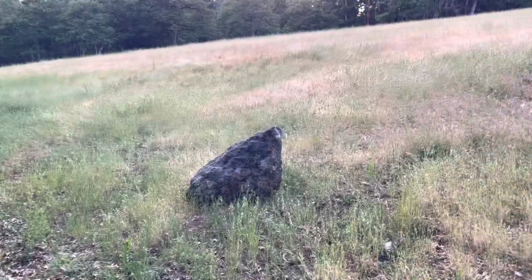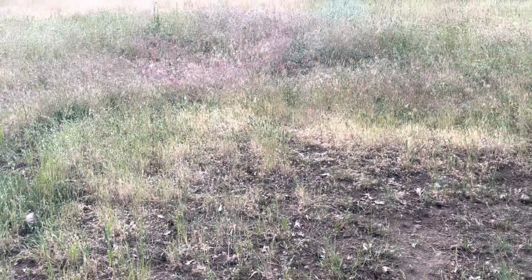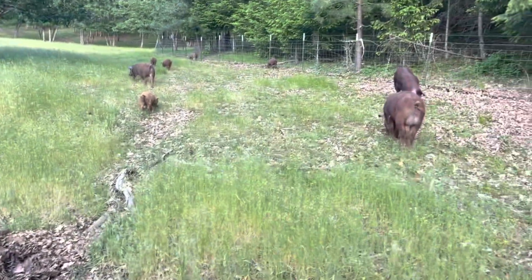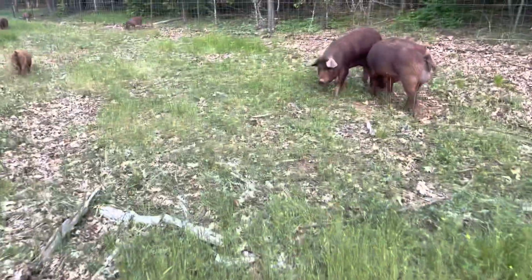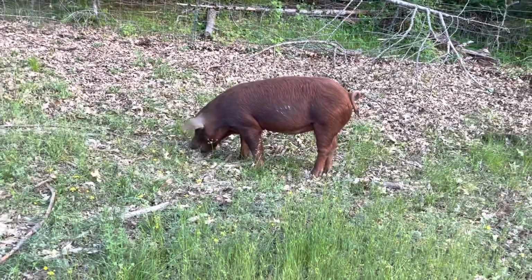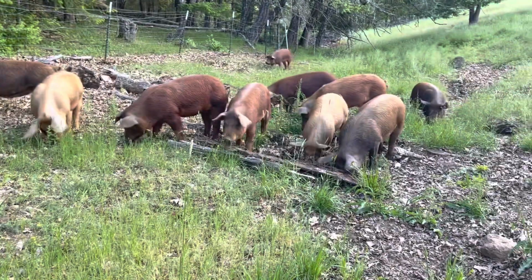So maybe this is about, what, 15 acres? Let's say 10 acres, more or less. And yeah, I was going to give them some feeds, but seems like they really like what they're eating here. So I'll just leave them as is.